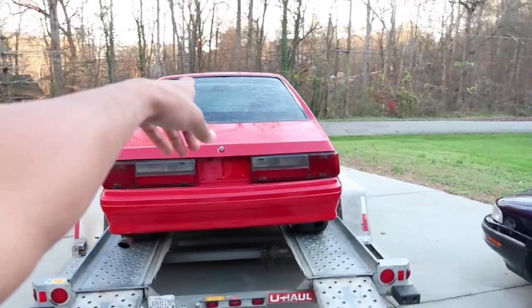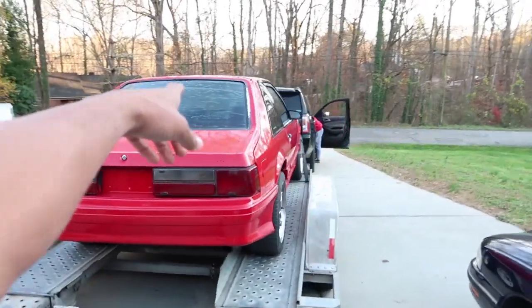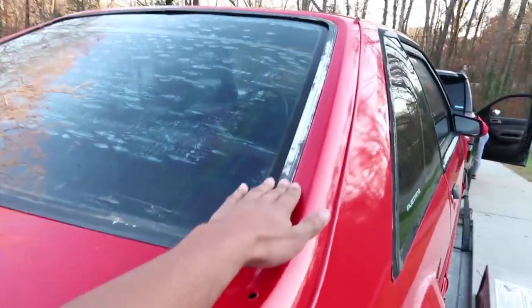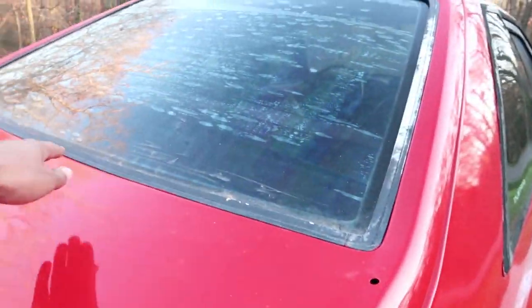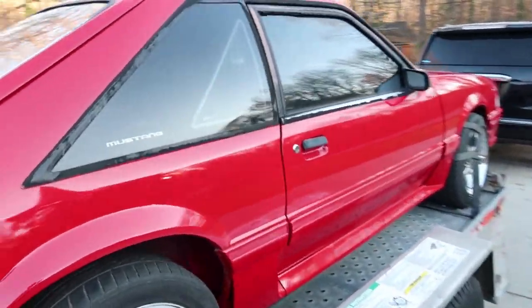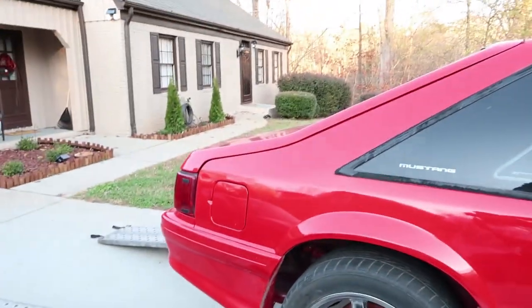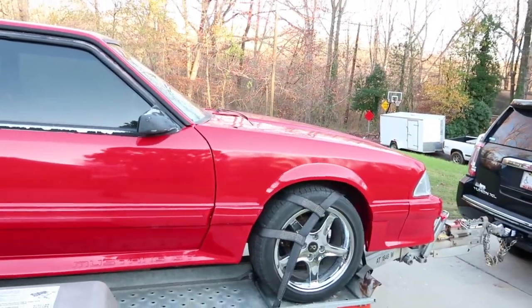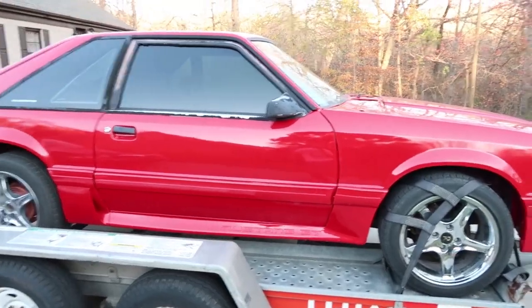And the tint on the back window needs a little refreshing, along with this here. Needs a little touching up, man, with a little bit of paint and love. But that is so much minor stuff. Just look at the body of this car. It is in pristine condition. Even the body lines line up and the car is lining up perfectly.